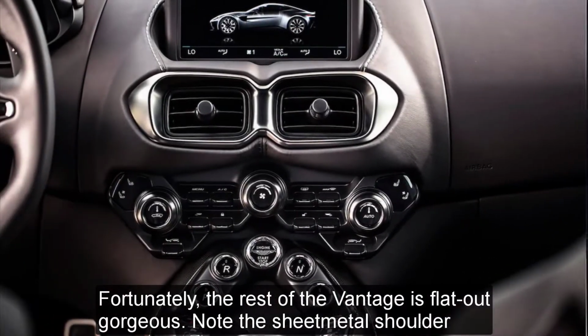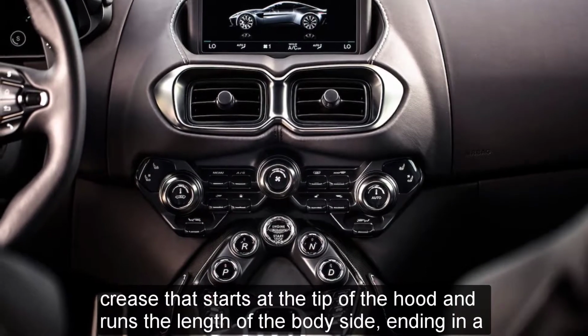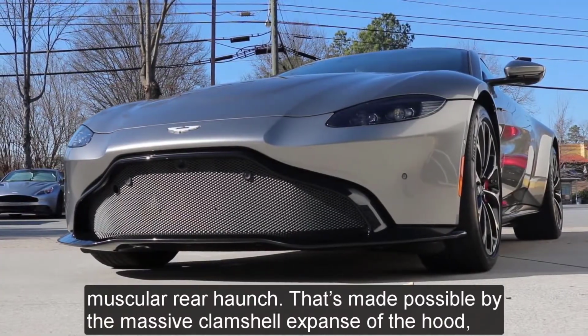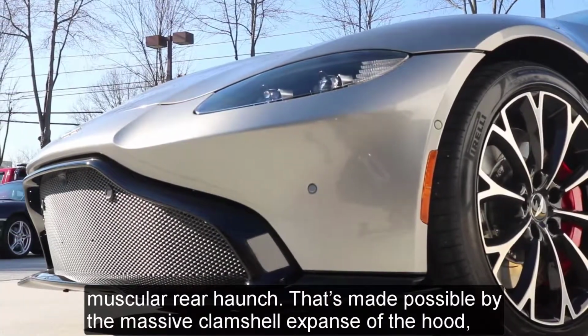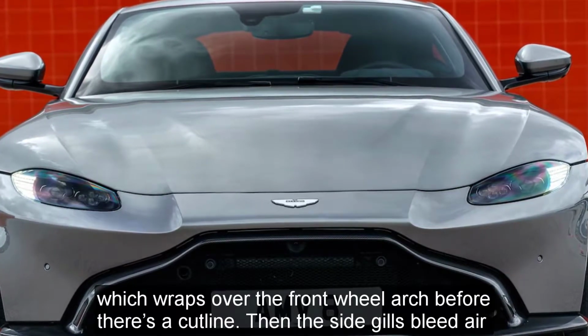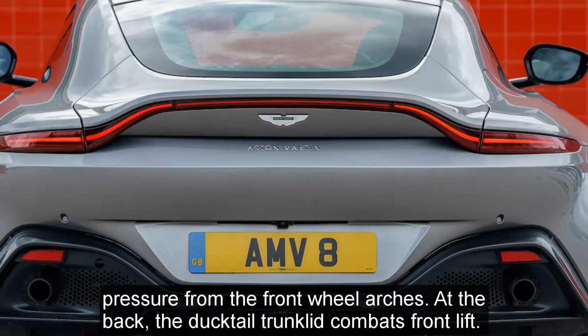Fortunately, the rest of the Vantage is flat-out gorgeous. Note the sheet metal shoulder crease that starts at the tip of the hood and runs the length of the body side, ending in a muscular rear haunch. That's made possible by the massive clamshell expanse of the hood, which wraps over the front wheel arch before there's a cut line. Then the side gills bleed air pressure from the front wheel arches.